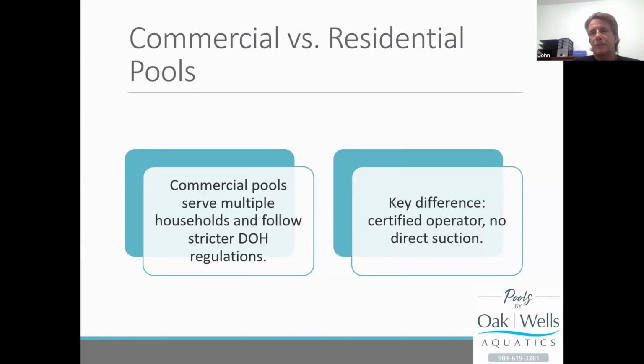The most notable difference between a residential swimming pool and a commercial swimming pool is that in your residential swimming pool, the circulation pump draws water directly from the main drain and from the skimmer. That's not allowed on a commercial swimming pool. On a commercial swimming pool, we're not allowed to have pumps drawing water out of the basin of water that people swim in. So the strategy to achieve that is that commercial swimming pools always have a collection tank, which is a separate body of water. Typically, it's over with the equipment.